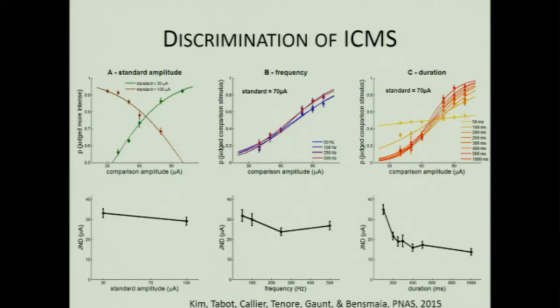Duration matters up to a point again. After 200 milliseconds, it basically plateaus. So here's the thing that we did that might be interesting to some of you who are interested in doing this at home, or not at home. Anyways, it's a model.